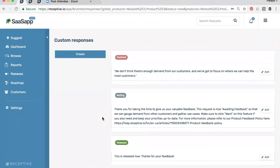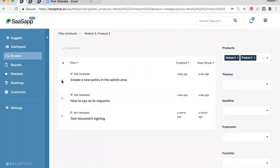Otherwise they're kind of going to be not penalized, but their requests won't get to the top of the reports if they're not putting the effort in on their side as well. And one thing we're doing to actually speed this process up even more is got some nice checkboxes now, because you can send requests out to customers. That was a new release last week.